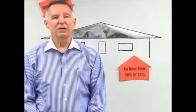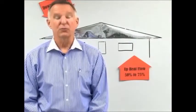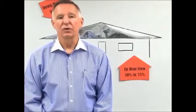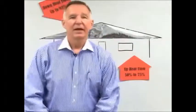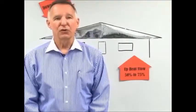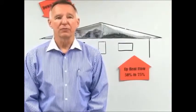Installing a radiant barrier in your attic reduces the amount of radiant heat gain in the summer, which reduces the air conditioner runtime, which reduces the amount of electricity you use, and it keeps your home nice, cool, and comfortable. In the winter, the radiant barrier in your home reduces the amount of radiant heat lost through the attic, which reduces the heating system's runtime and your utility costs while keeping your home warm and comfortable.